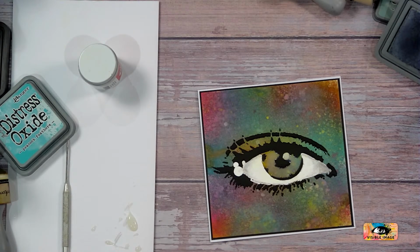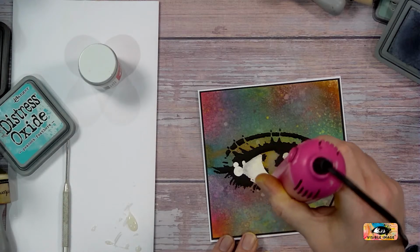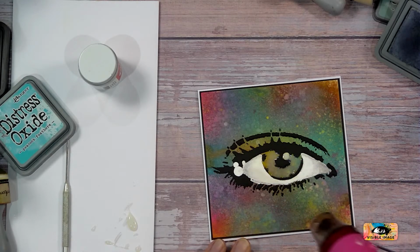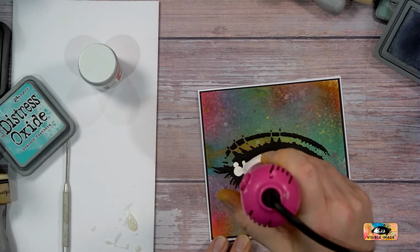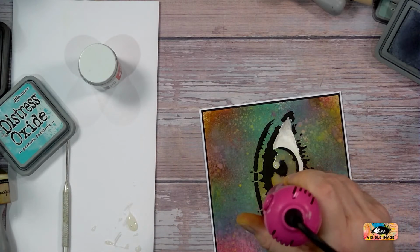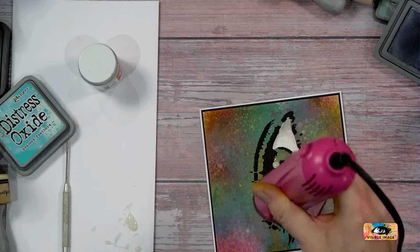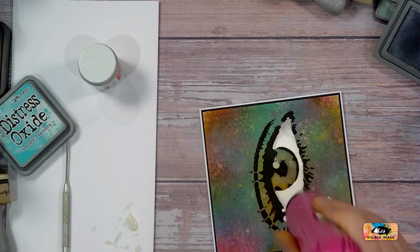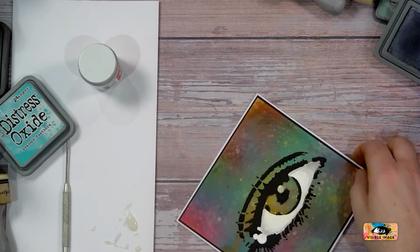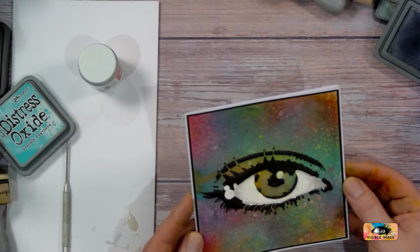I will dry it just a little bit. Be careful not to heat it too much. Now I know it's not dry yet, but you can see how that is. That's definitely not dry yet, but it's getting there. I just have to let it go naturally.